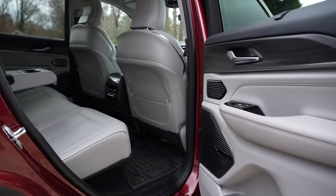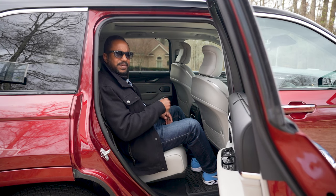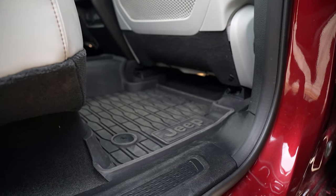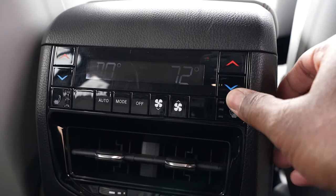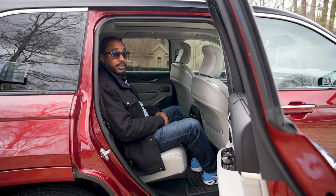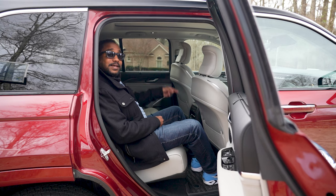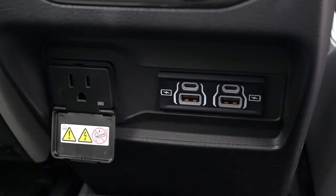As you can see, the back seat has good space, although the floor does seem a bit high. That's possibly due to the hybrid batteries located beneath. The door panels look nice, and the quad-zone climate control and heated seats are definitely a plus. These seats recline, and there's an AC outlet and plenty of USB ports too.